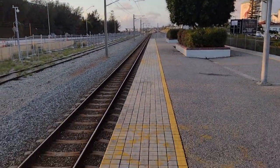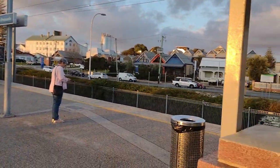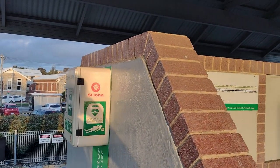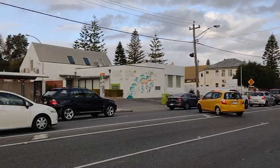But that's it. Empty platform again. Simple asphalt with the bricks at the edge and the yellow line quite far behind. Nothing interesting at all, so we can already head down and take a look at what else the station has.